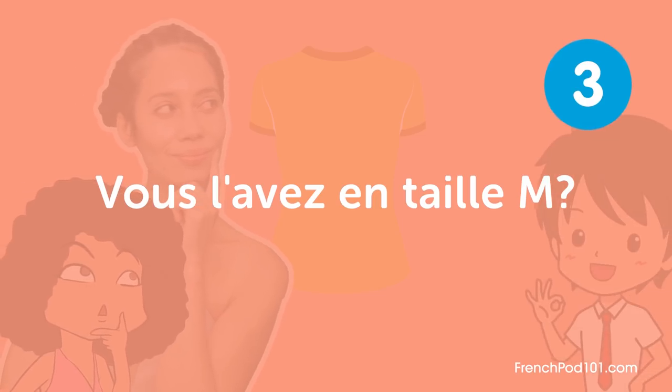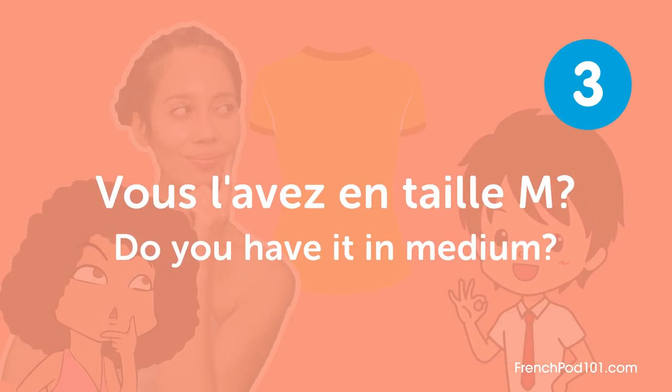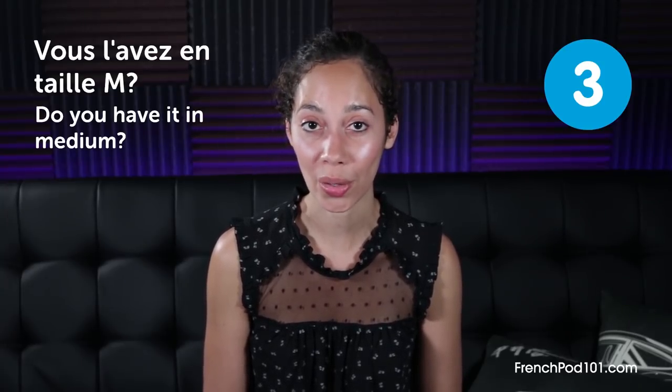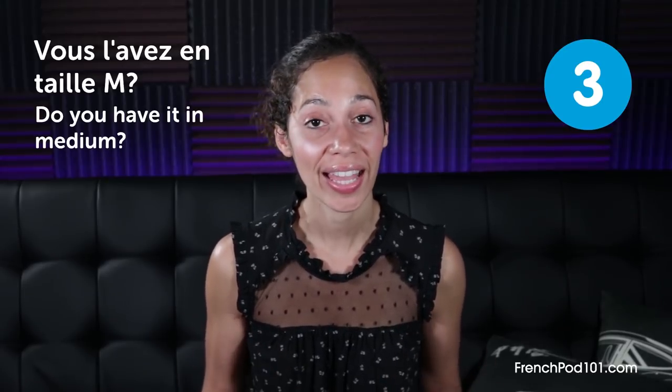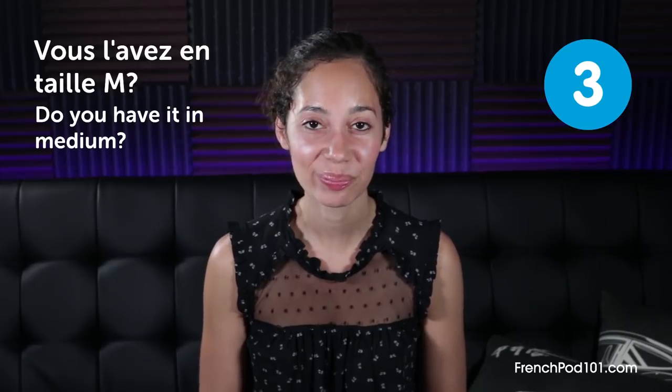Vous l'avez en taille M? Do you have it in medium? This is a useful phrase when shopping for clothes or anything that has sizes. Because I wear S or XS, I will say vous l'avez en S ou XS.